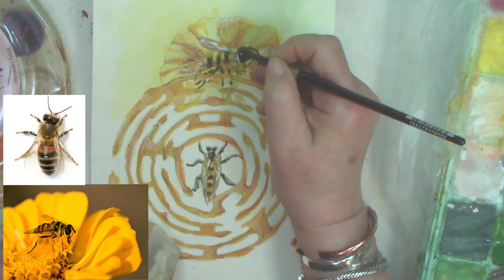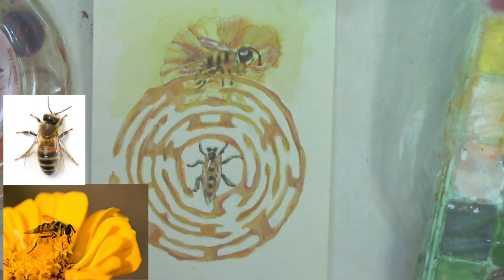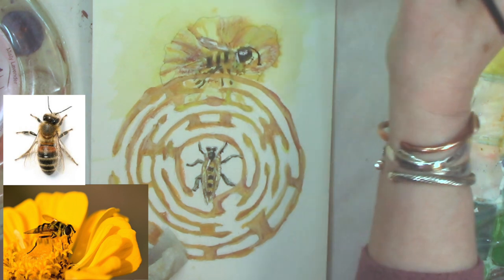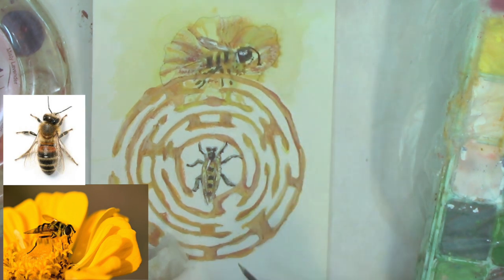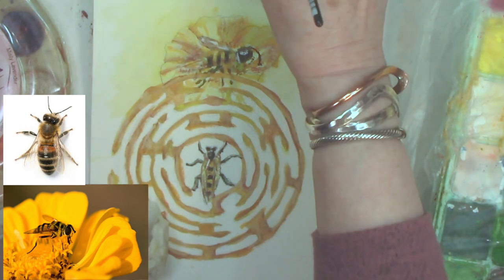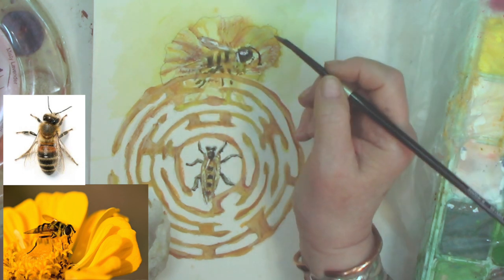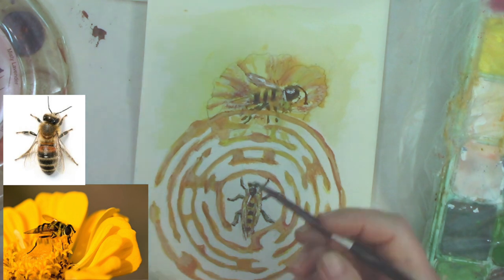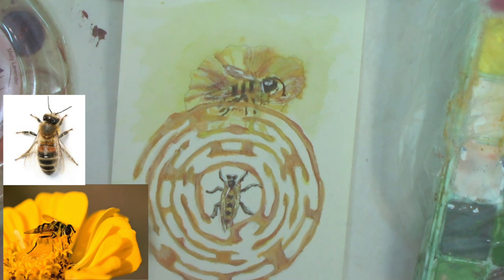So keep some cheap brushes on hand. You can get them in the scrapbooking aisle, wherever you buy your stuff. And those you can mistreat. You don't have to do anything special to them. These you just want to keep for good stuff. You want that to stand out more.